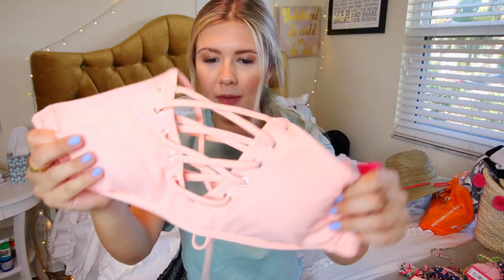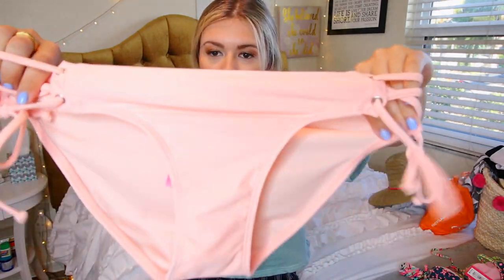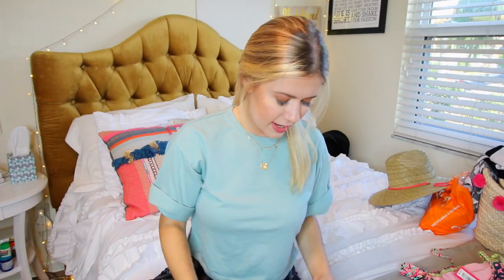So the first bathing suit I got is this one. This is the top. It's a peach color. I absolutely love it, and that color will hopefully make me look a little bit tanner than I actually am. And then these are the bottoms. Quite simple.